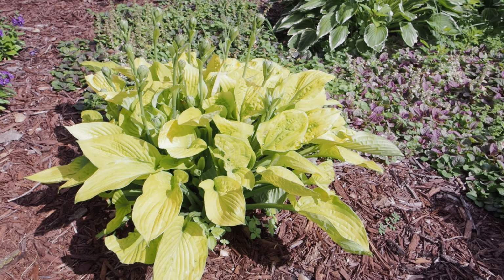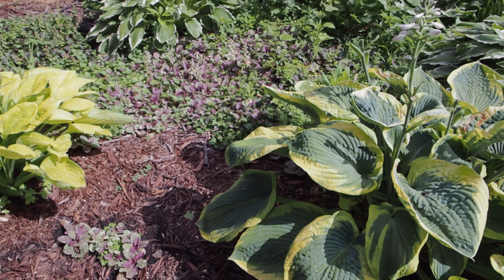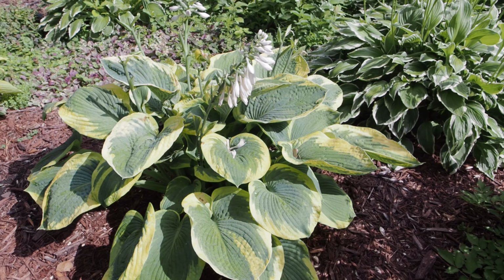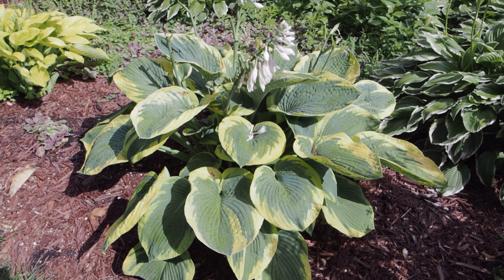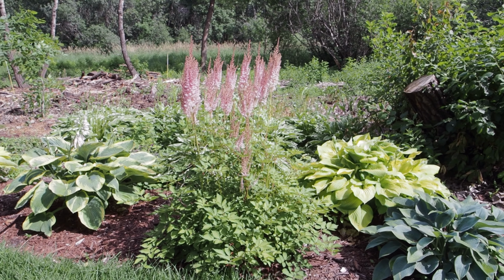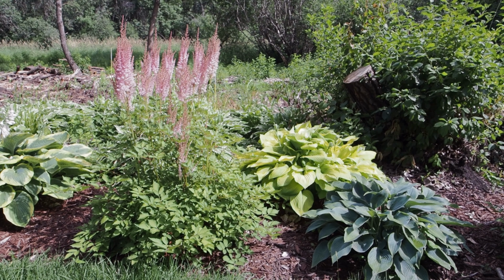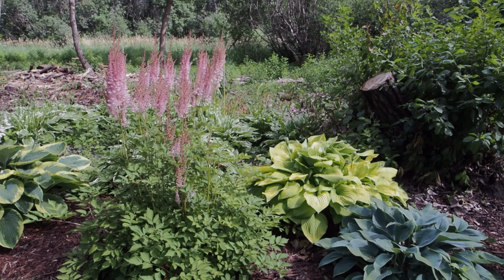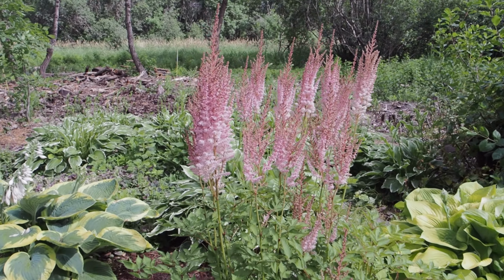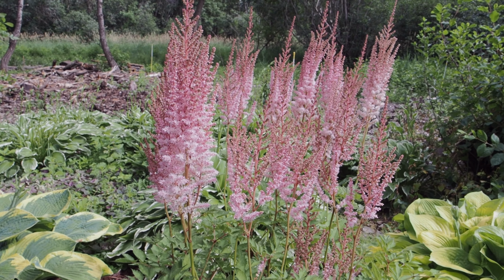This is just a Sum and Substance, I believe. Not blooming yet, but it's got a bunch of buds. Another Francis Williams. These are in full sun because I lost a tree back there. And check this out. I think that's another Mighty Pip. That's that Astilbe chinensis. 4.5 feet tall, guys. Still has some more to open on it, but wow.